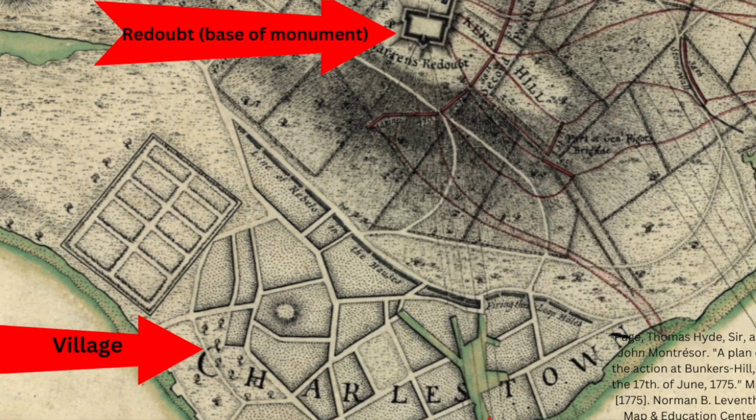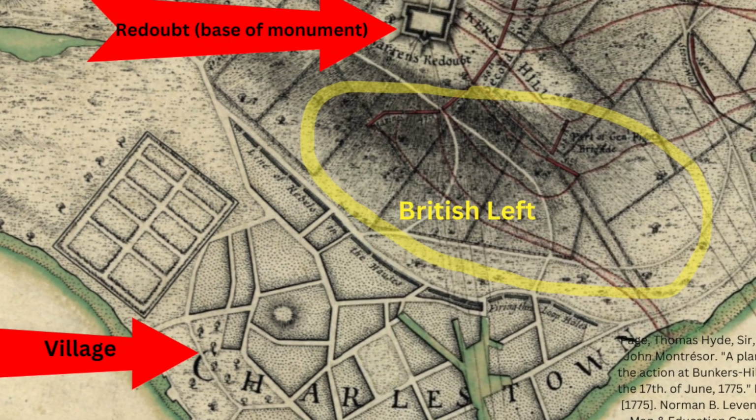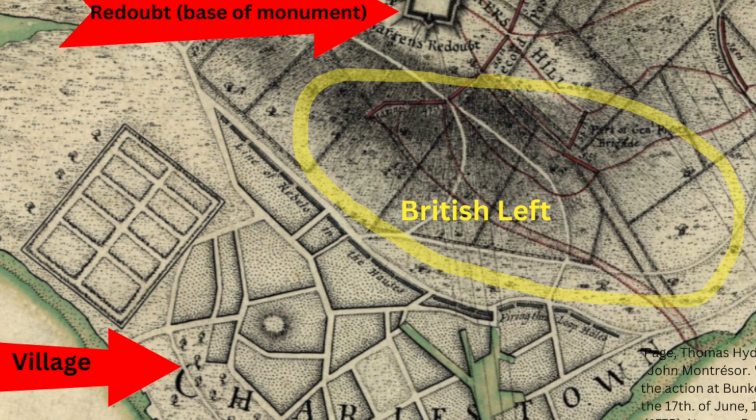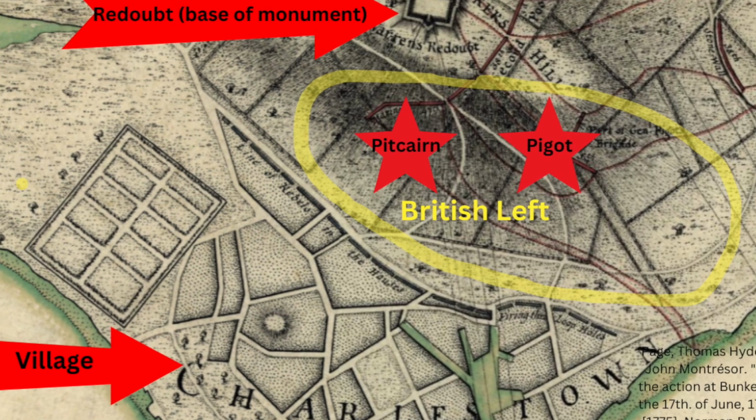Here's the locations of the redoubt and the village, and that yellow area in between is where the British left wing was positioned. These were troops under the command of Brigadier General Robert Piggott, as well as Marines under Major John Pitcairn. The really incredibly cool thing is that I am walking in the exact area where the British troops under Piggott and Pitcairn were attempting to form and attempting to make the assault on the redoubt on top of Breed's Hill where we just were. So this is the very area where the British left wing was located.